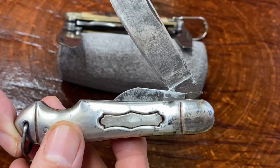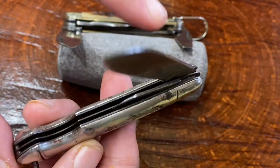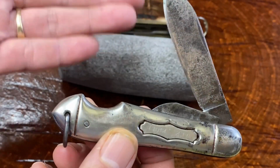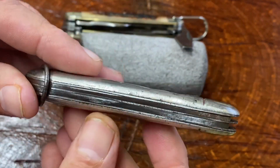Now, when I got it, it was rustier than it is now. It did not open as easily. It had some crud in it, but you guys know how I clean knives. See there? There's a little bit more red paint in there too. Or maybe it used to be orange or brown and it just turned red over the years. I don't know, but I think it might have been red.